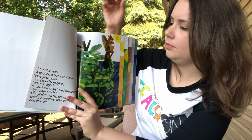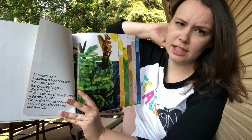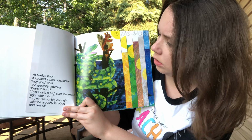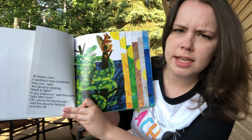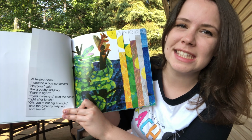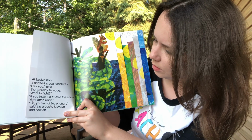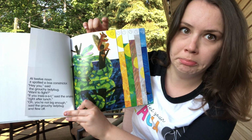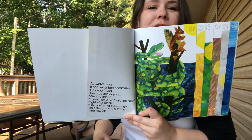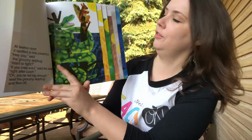Smart. At 12 noon, that's usually around lunchtime, it spotted a boa constrictor. The grouchy ladybug said, hey, you want to fight? If you insist, said the snake, right after lunch. Oh, you're not big enough, said the grouchy ladybug, and she flew off.